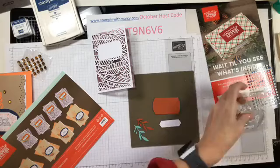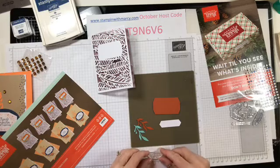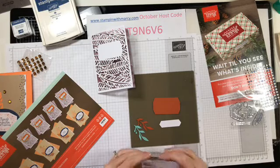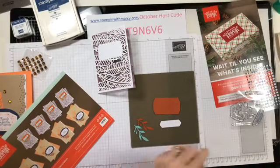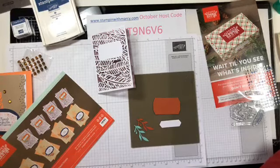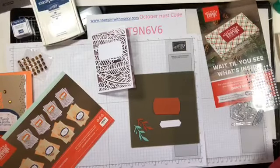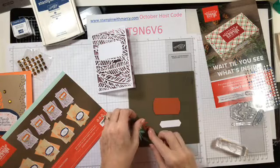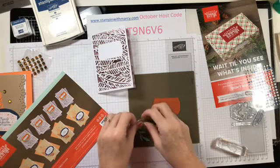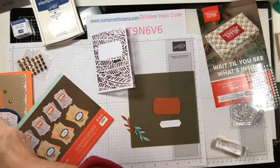Unfortunately, I don't have time tonight to get it done, and I always like to have my blog post go live at 6 a.m. So tomorrow's blog post, which is really an adorable project, is not going to have a product image.